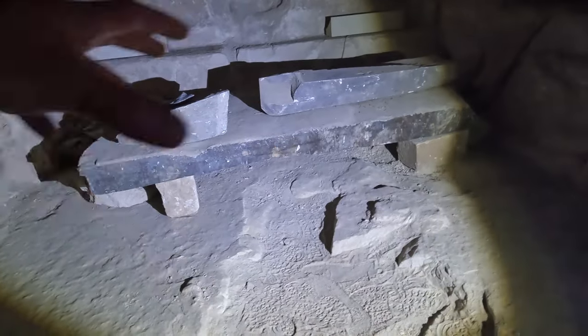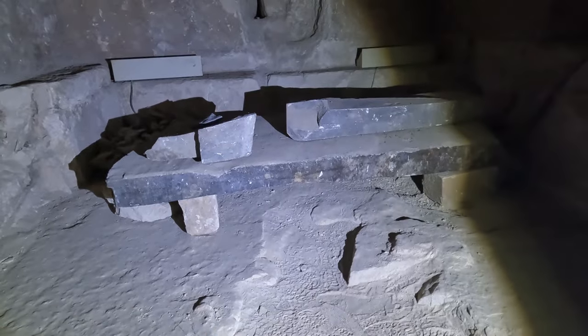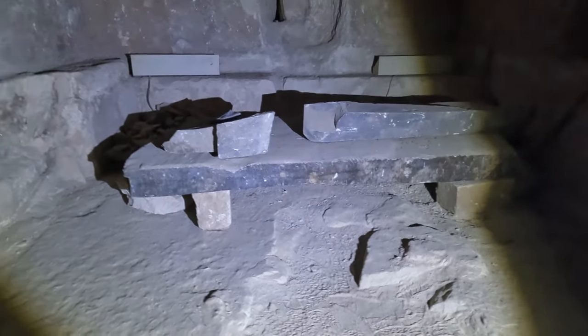And you can see here, this is the original floor level here. And all of this was excavated down. They removed material out of here. And this container was most likely sunken into the floor, the same way as we see at the central pyramid, where that container is sunken down into the floor.